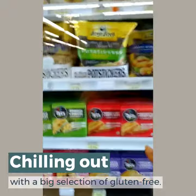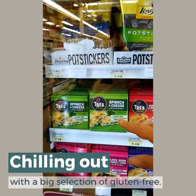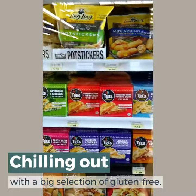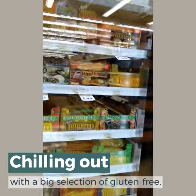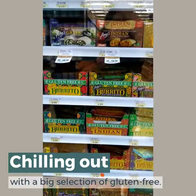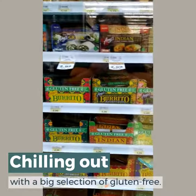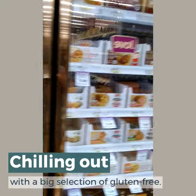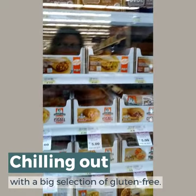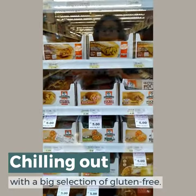These Tre Latin foods, these pupusas, those are actually really good. I enjoy those. They have a really good selection of those here. Got Amy's, as I mentioned before, does have a bunch of gluten-free foods, but not all of her foods are gluten-free, so you do have to be careful. Gluten-free-na is always gluten-free. See my reflection. Woohoo!